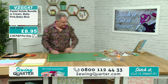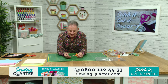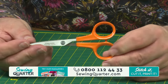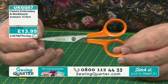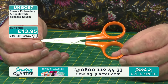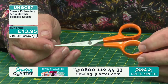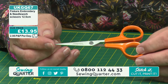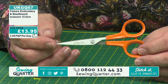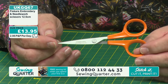So then my other pair of scissors are these. They're called embroidery scissors. Just a straightforward flat scissor. Fiskars. £13.95. So 12 and a half centimetres in length. Fiskars embroidery and needlework scissors. You'd have these by your machine, wouldn't you, just to snip off your threads and cut into your notches and cut your corners and things like that. Of course, don't let anybody else in the house cut string or paper or anything like that. You want to keep them nice and sharp.